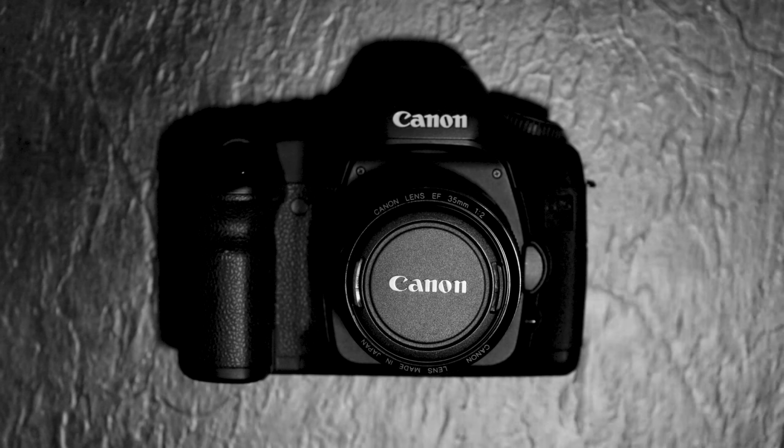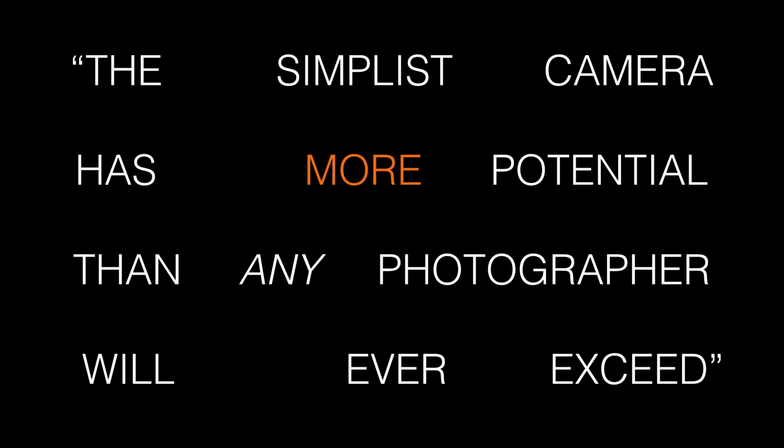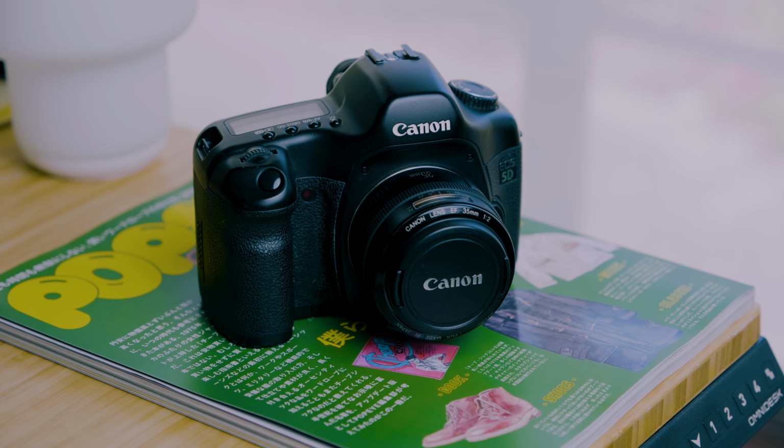I was recently talking with a photographer and we got onto this quote from another photographer, I'm not sure who, but the quote goes something like, "The simplest camera has more potential than any photographer will ever exceed." I think that quote aptly applies to the Canon 5D. Yes, it's prehistoric in terms of camera technology, but you've seen the photos I've got with this. Hell, there's some printed right behind me.